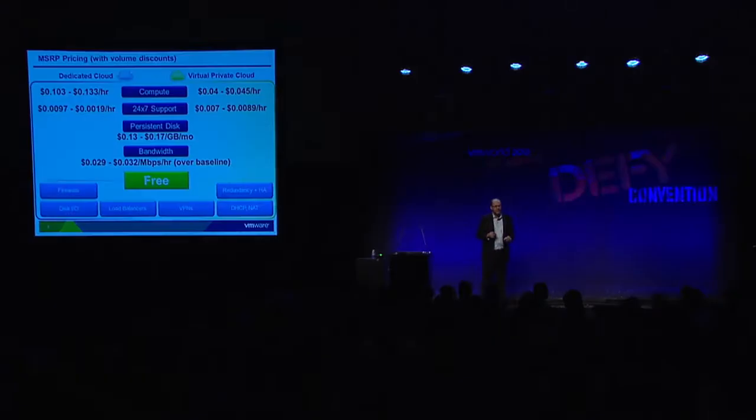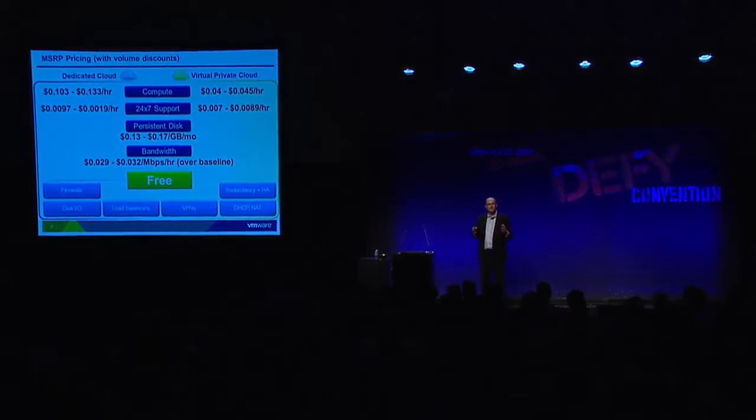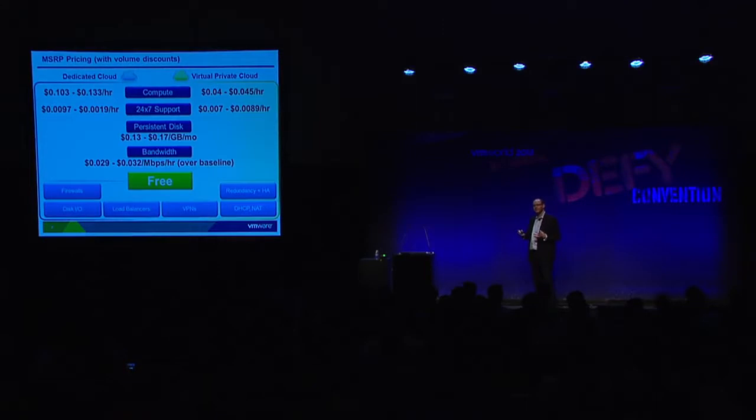And then on the other side, we've got the virtual private cloud service class. This is a multi-tenant service class, so you're sharing the compute resources with other tenants on the service. And that goes between 4 cents and 4.5 cents an hour. So obviously much cheaper, and the reason is because you're sharing with other tenants. And then you can see the support costs associated with that. Now, disk, the SSD accelerated disk I was talking about, is between 13 and 17 cents per gigabyte per month. And then bandwidth over the baseline, we give you a free baseline, 2.9 to 3.2 cents. So you get a feel for the service and how much it costs.